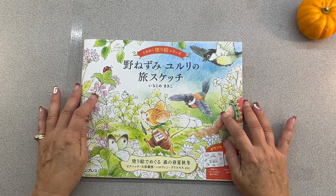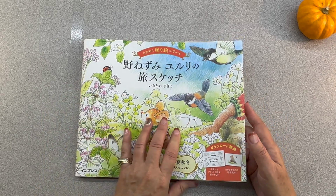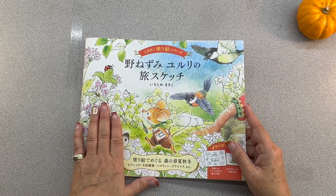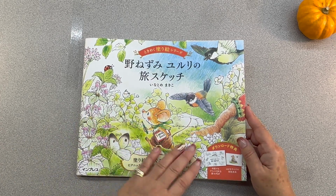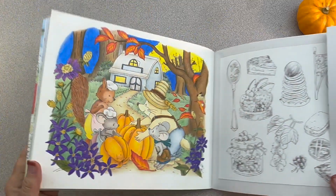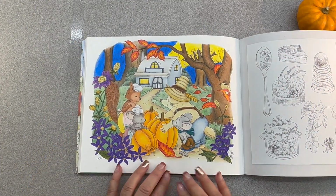The first one is in this book, Wild Mouse Ururi's Journey. Something like that. Wild Mouse Ururi's Travel Sketchbook or something. I need to write that down, but Ururi is Mouse's name, and these are his adventures. So the first one, he's checking out his neighbors with their pumpkins. I just love this page.